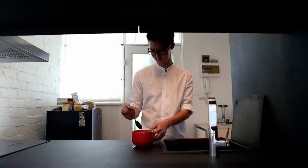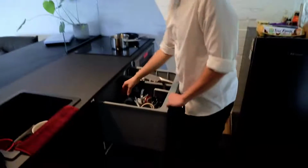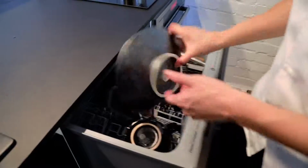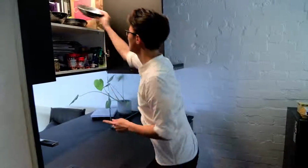So how long have you been living in the home now? It's been a good year. And how are you finding the spaces working for you? Life has never been easier, really. It's a simple space, it's easy to clean, it's easy to lock up and travel, and it's just a nice big space to work in throughout the day.